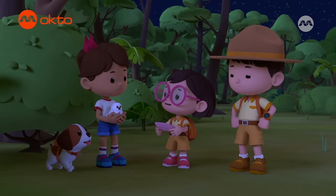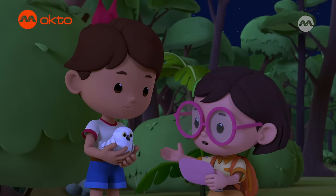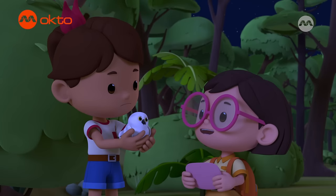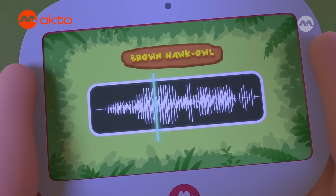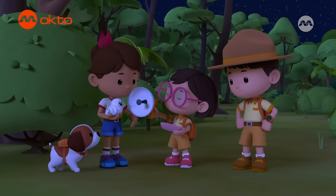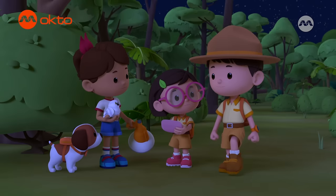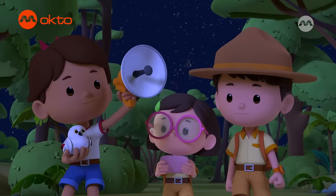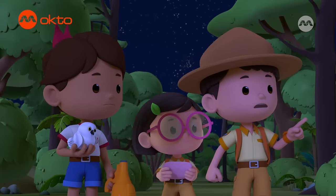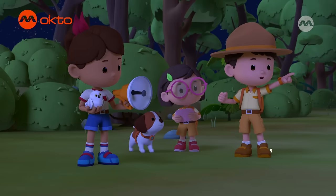Brown hawk owls make loud calls. If we listen closely for the loud call, we can find its mom. Great idea. But what do they sound like? Like this. We can pick up the mama owl's call with this. That's a frog. What about over there? Nope, just more bats. Try over there, Zari. That's it! To the forest!